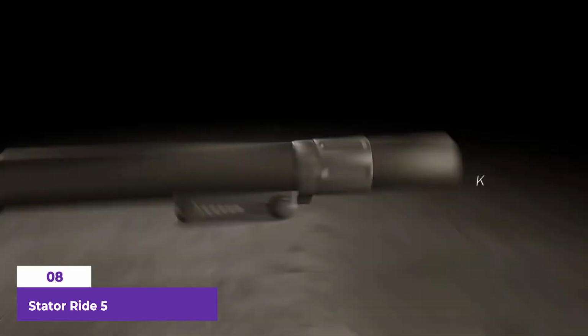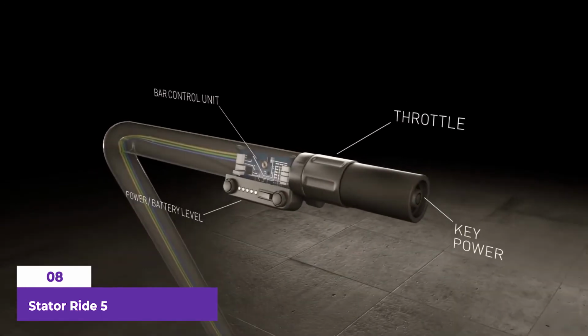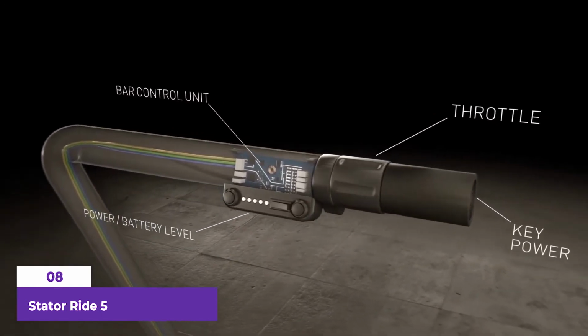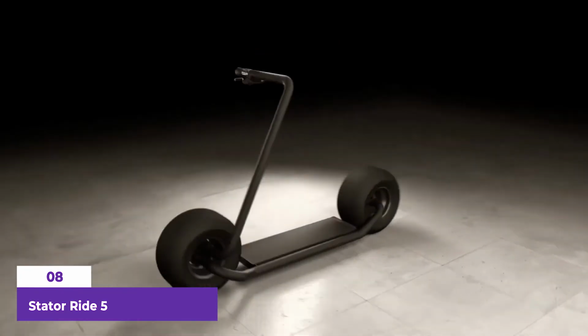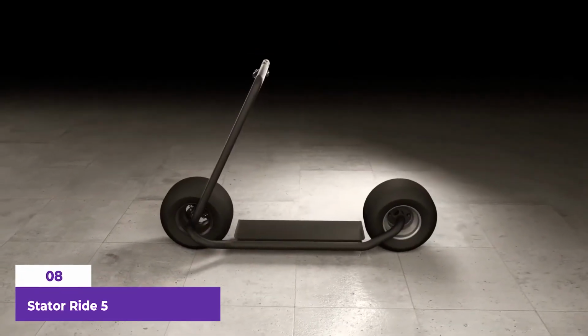Buttons. Stateride 5 has multiple buttons. It has an on and off button, horn button, a key lock, and an LED indicator. Stateride 5 can be your ideal companion.